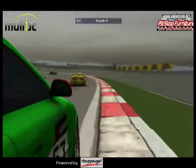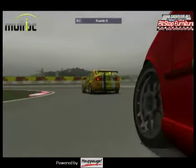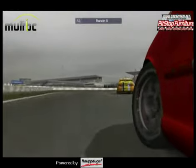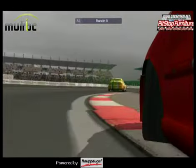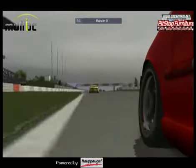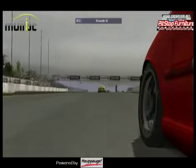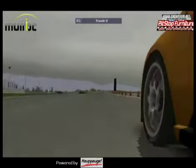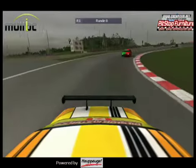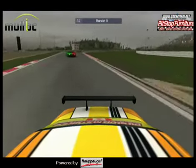Down now towards turn 3. Right on board, right down on the ground. Watching Vincent Khan ahead. Heading now down towards the S's. Now we'll take a look back at the Volvo S60 of Miguel Nato.